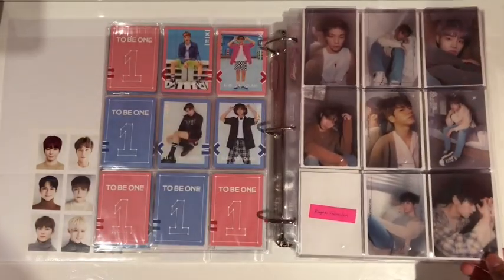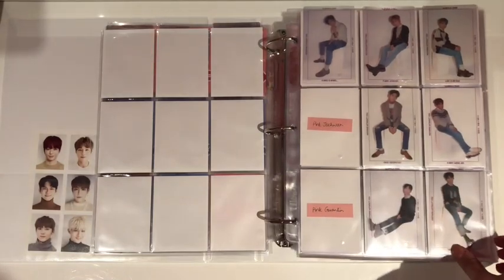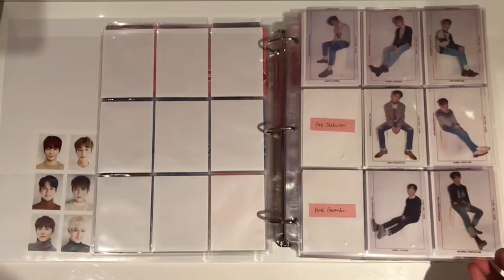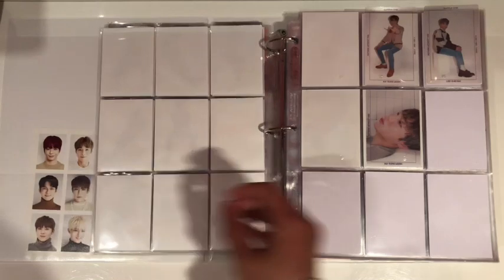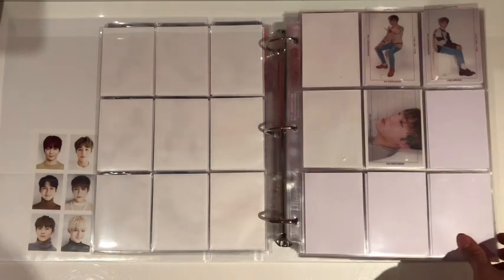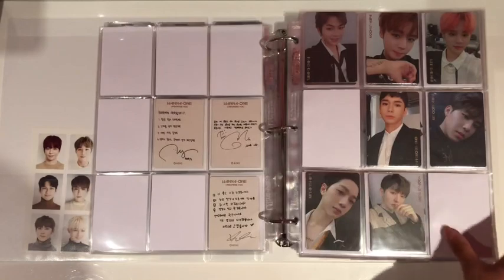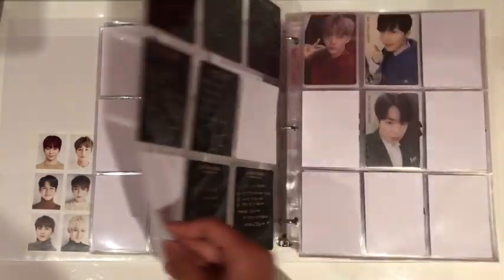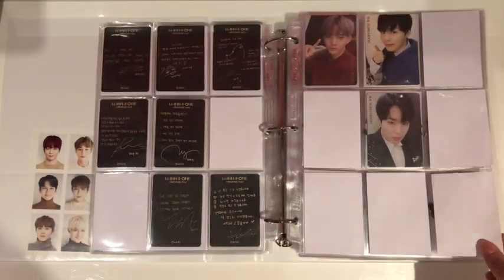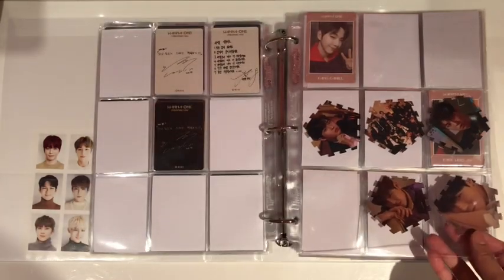So basically I watched all of the Produce series while I was in lockdown, from the end of March to the beginning of April kind of. I watched season 1, which I.O.I came out of, and then I watched season 2 and I just fell in love with 101. So after I watched season 2, I started to collect every single member of 101 and all their albums, all of their photo card inclusions and things like that.